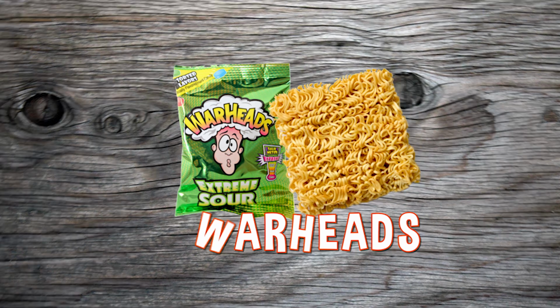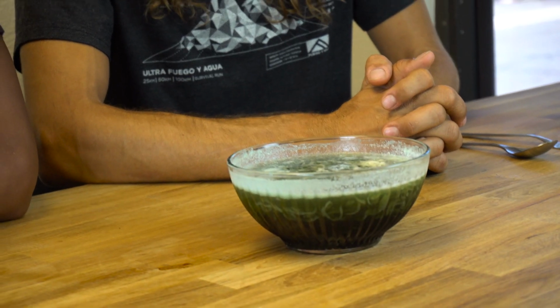So if you had a childhood that featured ice cream trucks or frequent trips to the corner store, you're familiar with Warheads, which are very sour coated sweet candy. Throw that in a broth form, and this is what you get. A blackish, bluish colored liquid. Yeah, it's quite a little bit foamy.